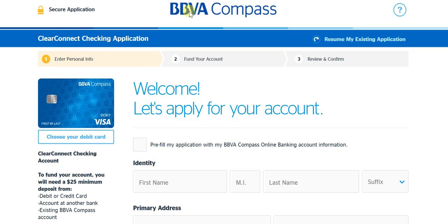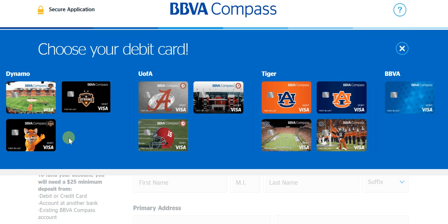And just in case you missed personalizing your card on the previous page, you can even choose your debit card design over here. Again, as you can see, there are these Dynamo options, these University of Alabama options, these Tiger options, and the default BBVA Compass. You can easily choose any of them. Just to show you, maybe we can choose this one and then see. This is how your card will then appear.